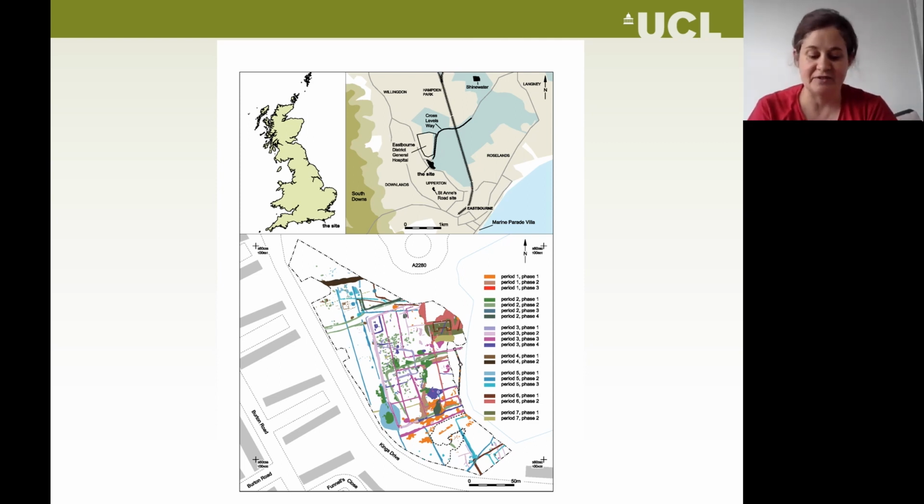This slide gives an idea of the density of archaeological features, but I'm going to be talking about perhaps the most significant element of the archaeology, the early to Middle Iron Age saltworking evidence.